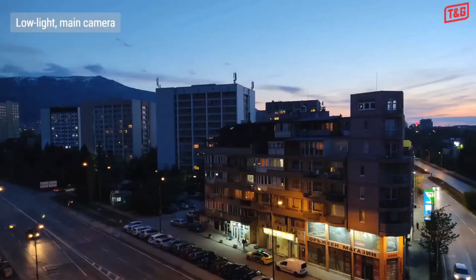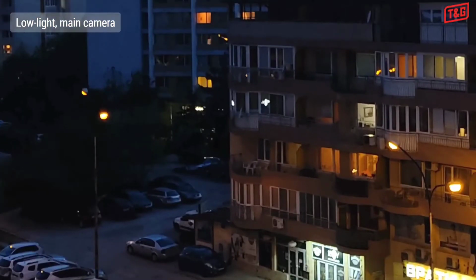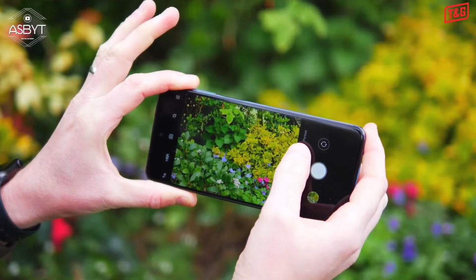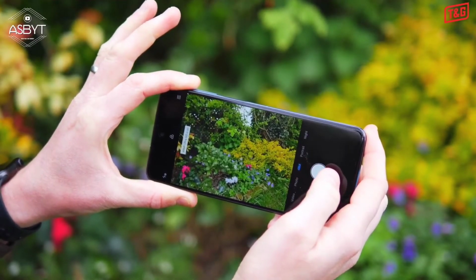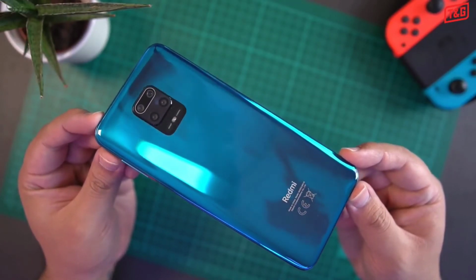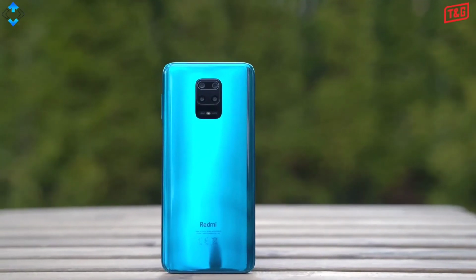On the front you have a 16 megapixel selfie camera. The camera app is generally easy to use and you can swap between standard photo, the 48 megapixel mode, portrait, night, panorama and pro modes. But this being an AI camera, the general idea is to point and shoot. If you are a keen photographer, you won't love this camera phone, but for most people it will easily suffice, and especially at this price.